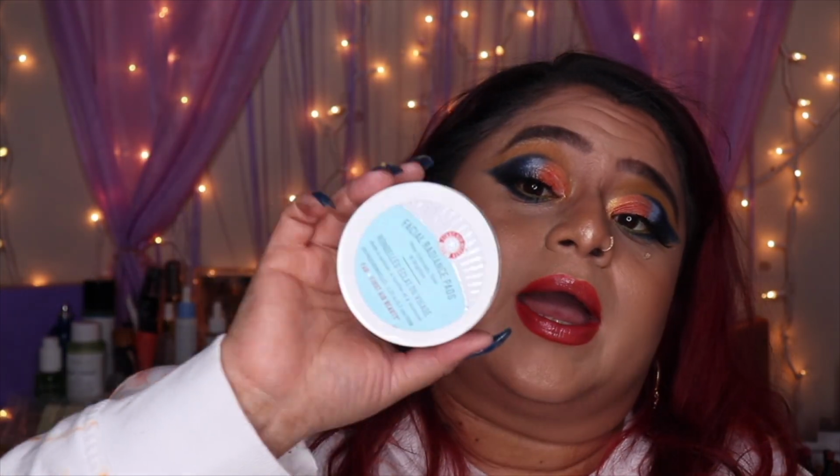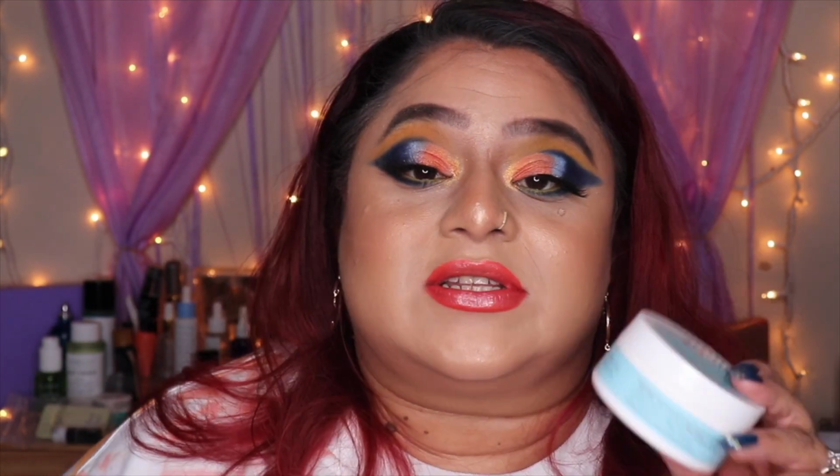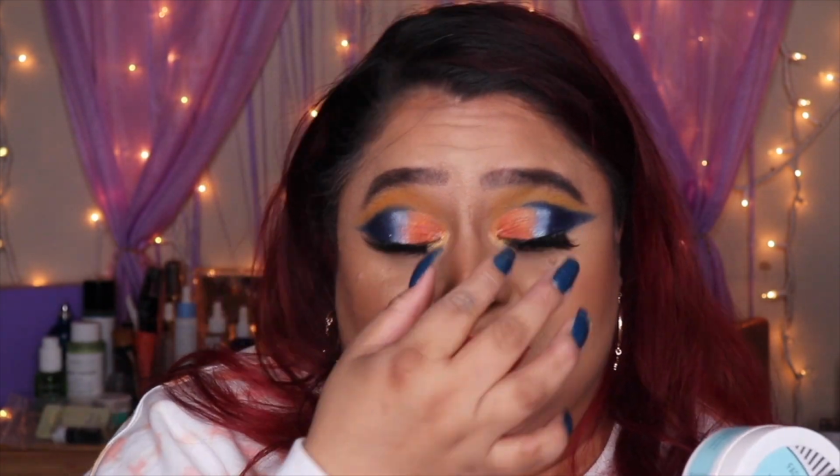Moving on, these are the Facial Radiance Pads, Exfoliate and Tone and Brighten from First Aid Beauty. I have like 3 more of these to go through. I think I already talked about these before, but the first time I used them, I really loved them. They're actually a recommendation from my cousin. She's the one that told me, hey, try these out for your blackheads and just try to concentrate it on your nose because that's where I have my blackheads. And yeah, they have been working.